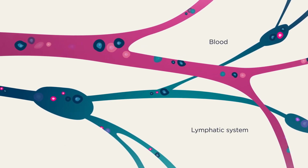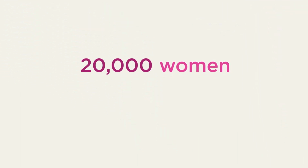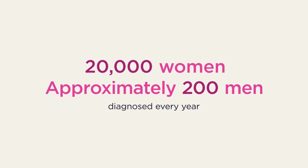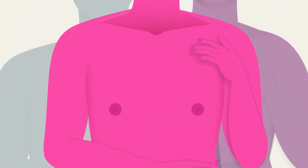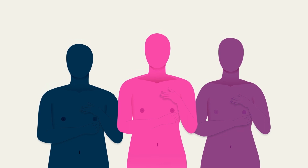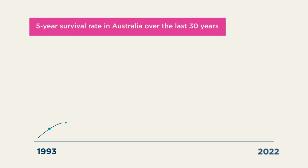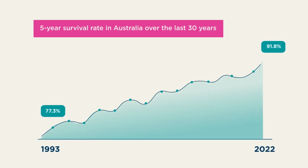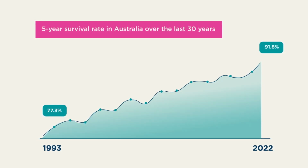Breast cancer is the most common type of cancer affecting women in Australia, with over 20,000 women and approximately 200 men diagnosed every year. More people are being diagnosed with breast cancer because of increased community awareness and improved screening, leading to earlier detection. Environmental and lifestyle factors may also play a role. The 5-year survival rate in Australia has risen from 77.3% to 91.8%, among the best rates in the world.